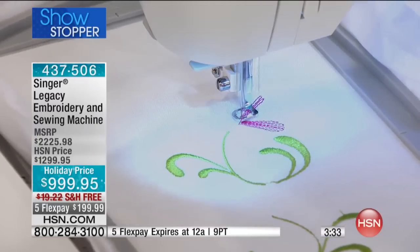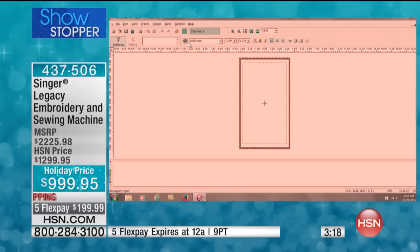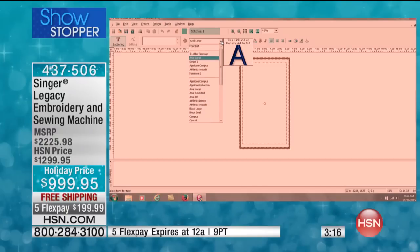Well, I wanted our viewers who are already familiar with Singer to see the screen, because on your computer screen, you'll see it looks just like the Futura software that you're used to. But let's say we go into the lettering. There you see that monogramming frame, and here you'll notice all the different letters.